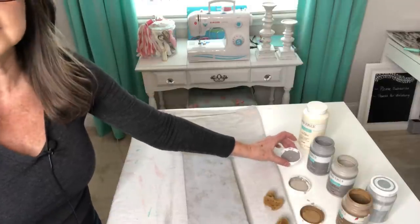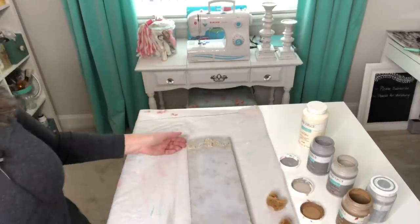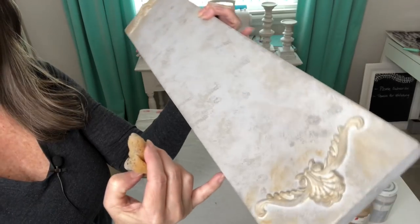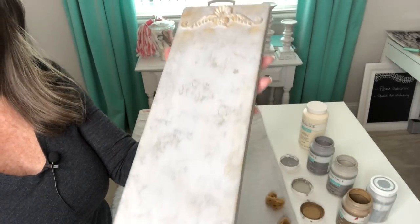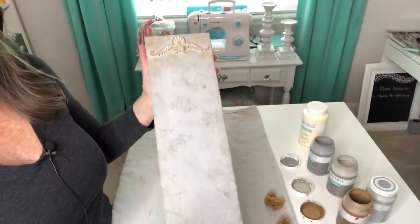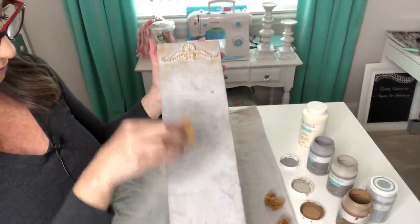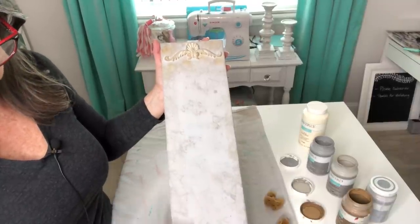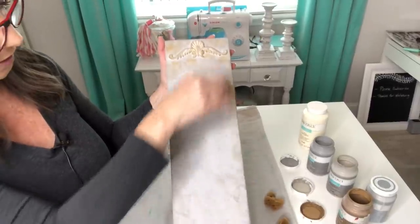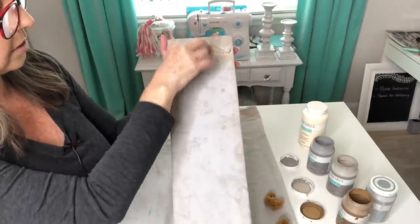I took the Waverly Steel, Mineral, and Hazelnut. I dipped it into the same little sponge just to create an aged appearance with that paint. I splotched it all over. Now I'm going back and I'm just using the sponge itself and I'm doing it in a wiping motion because now I want to spread that paint out a little bit so it doesn't just look like splotches.